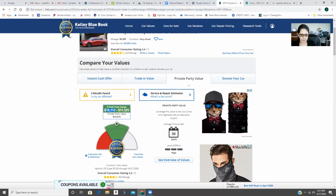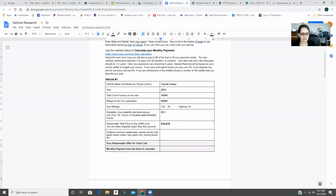So looking at that, I like a $10,000 range somewhere, even in the lowers, is reasonable. Okay, so that helps me know what I want to do. So this says your reasonable offer for total cost. So I'm going to lower it because I'm not going to do that $10,800 for a reasonable offer. I'm going to say I'm going to do $10,100.